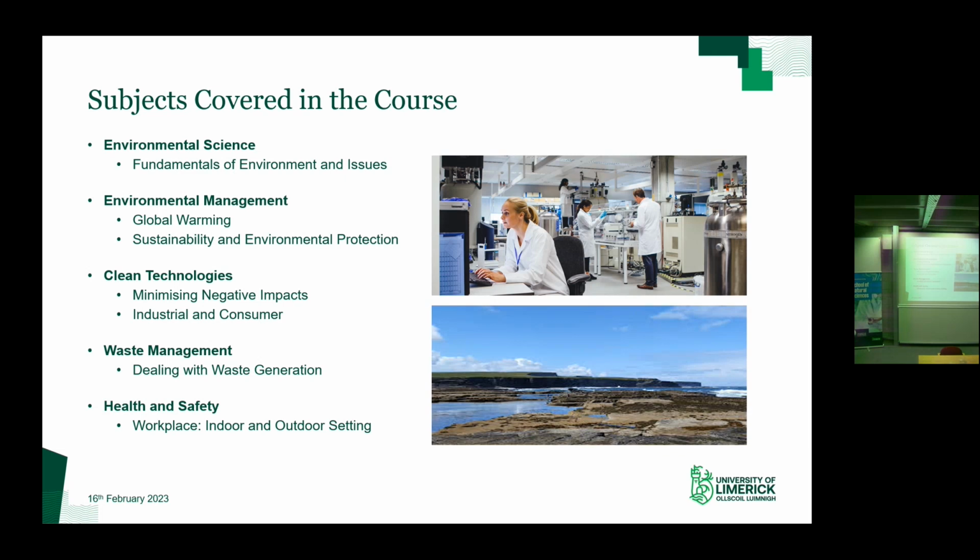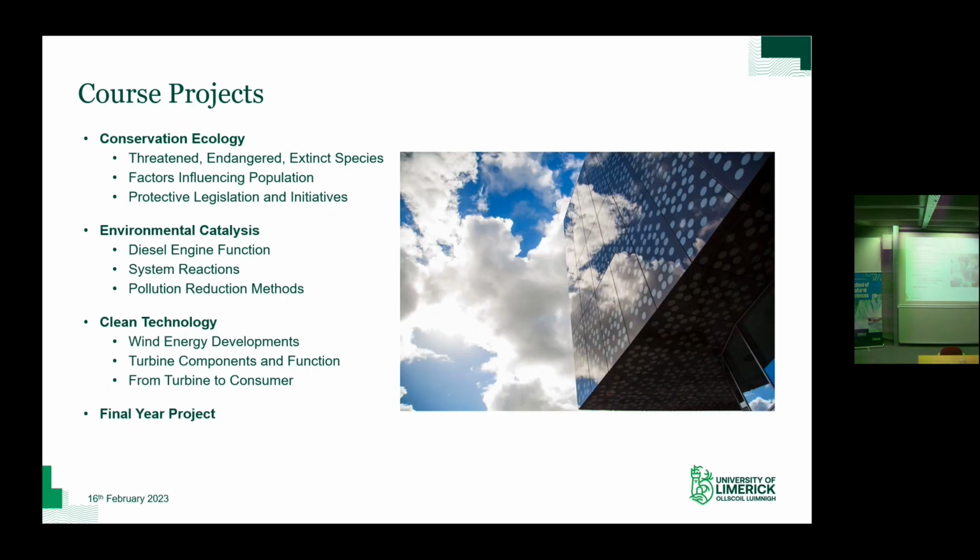You also have health and safety, which more relates to health and safety within the workplace. So making sure that the workplace is safe for people to carry about their daily lives and to ensure that they're not being exposed to any harmful materials. Now, I've picked out a couple of modules that I partook in and picked out some of the projects that I was a part of.